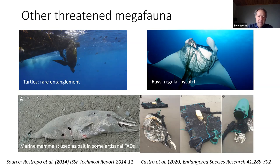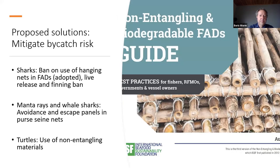Marine mammals such as dolphins and sea lions are used as bait in these paths, which has been documented in the scientific literature. As we've talked about briefly, the proposed solution to mitigate or minimize bycatch risk is to use a ban on hanging nets and FADs that are particularly bad for entangling sharks and other creatures, and also to mandate the live release and ban the finning of these species should they be caught on these devices.